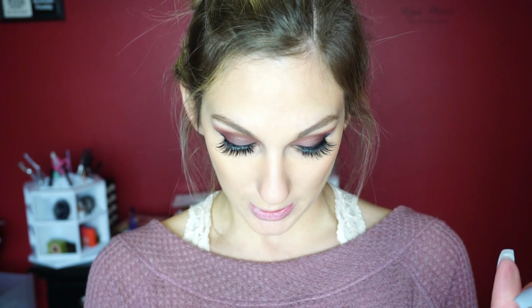Okay, I'm going to go back and finish off the eyes. So in my waterline, I'm going to use this Colourpop gel liner, and this is in Cry Baby. So it's a really light lavender shade. It kind of reminds me of the Bon Fresco from the palette, actually.